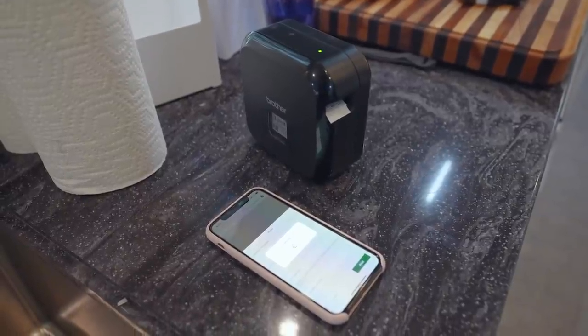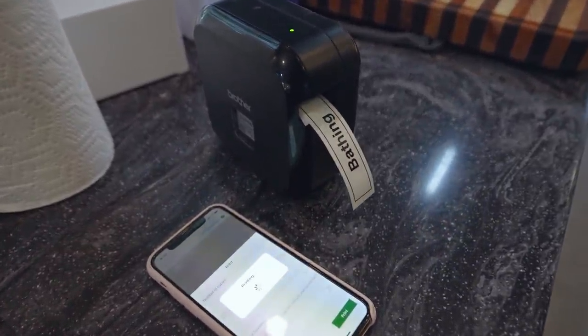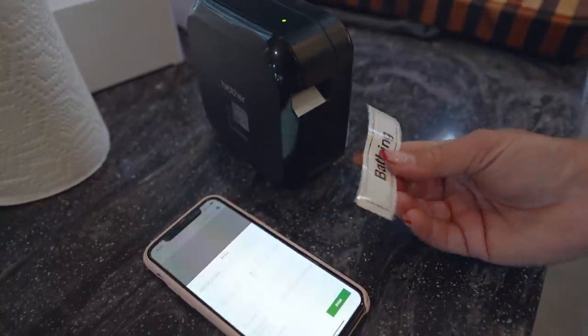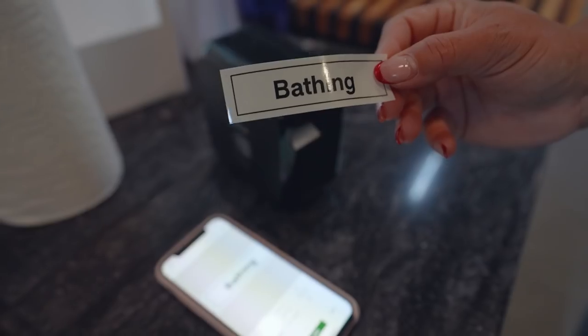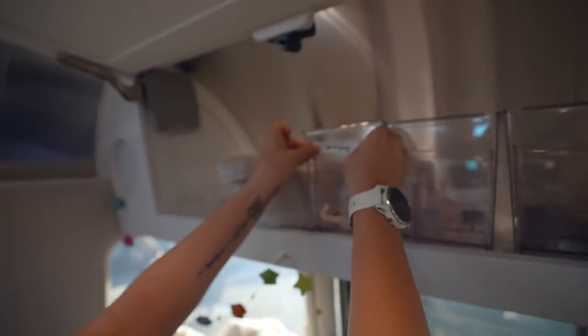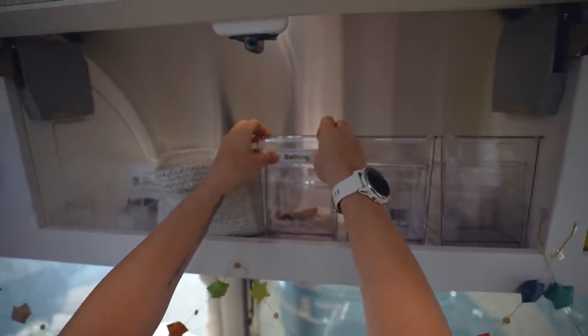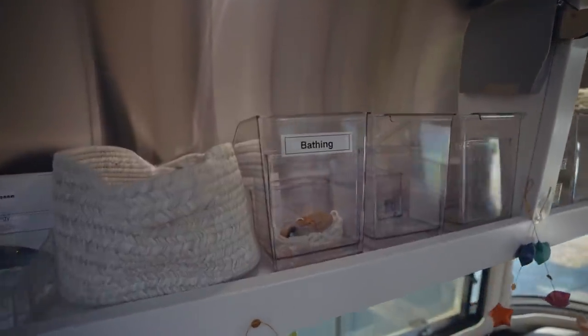Oh, some magic is happening here. Oh, look at that. Nice. And here, Lauren, you get to put the first label. Yay! Oh, this is so fun! Bathing stuff for baby. How cute is that?